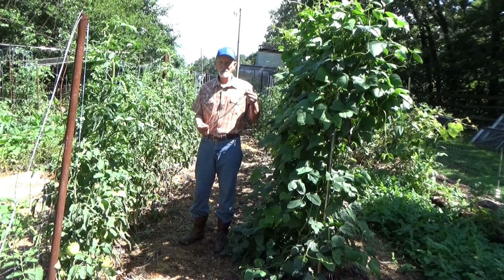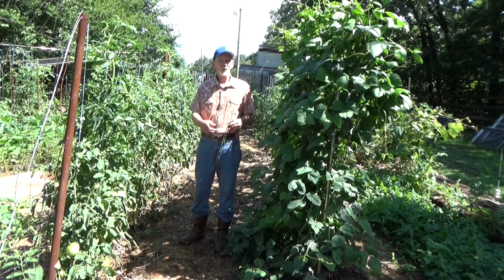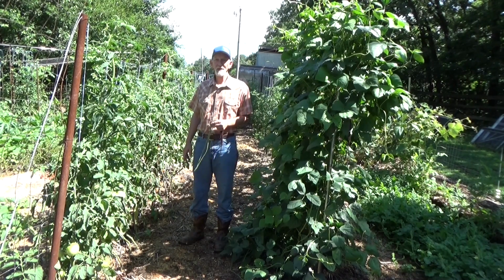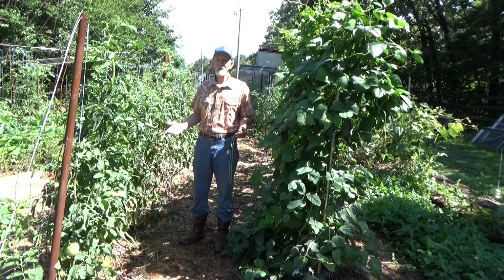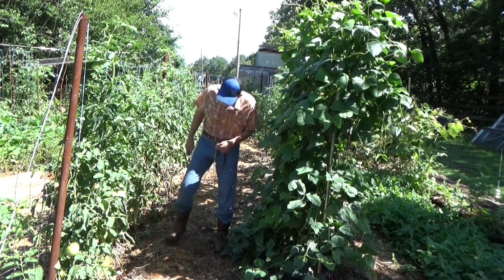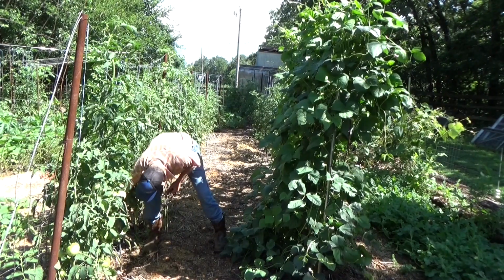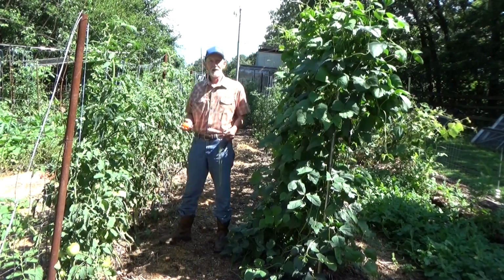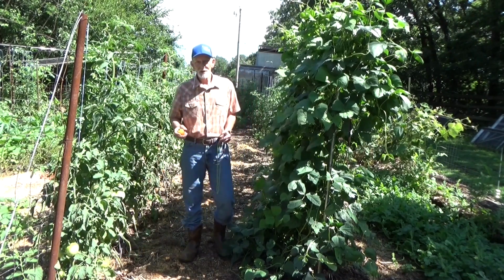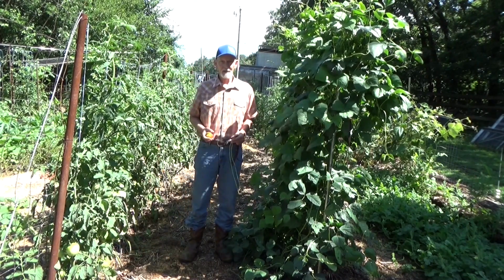Now the green ones blend in really well. Weren't those terrific? I invite you to become part of this community. We're a loose-knit community of people that like to get our hands dirty and grow things that taste good. Now with the rain we've had the last couple days, I'm going to have to get everything that's turning to blush off. They will split after all.